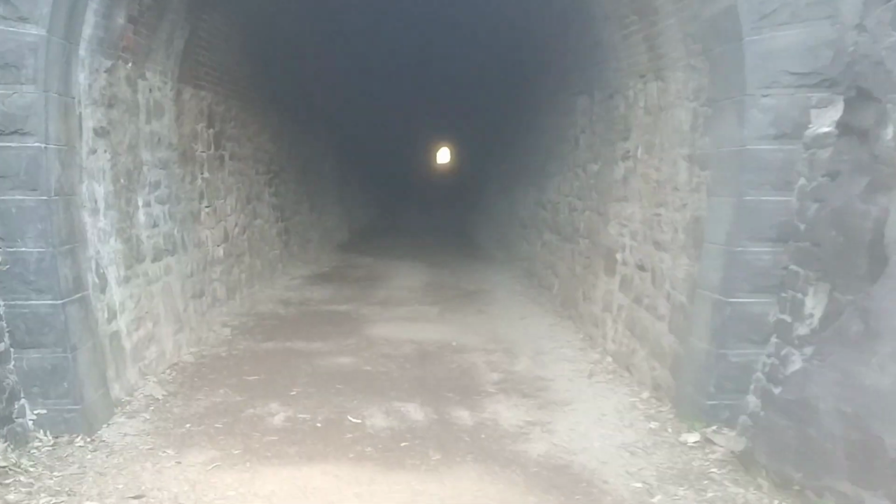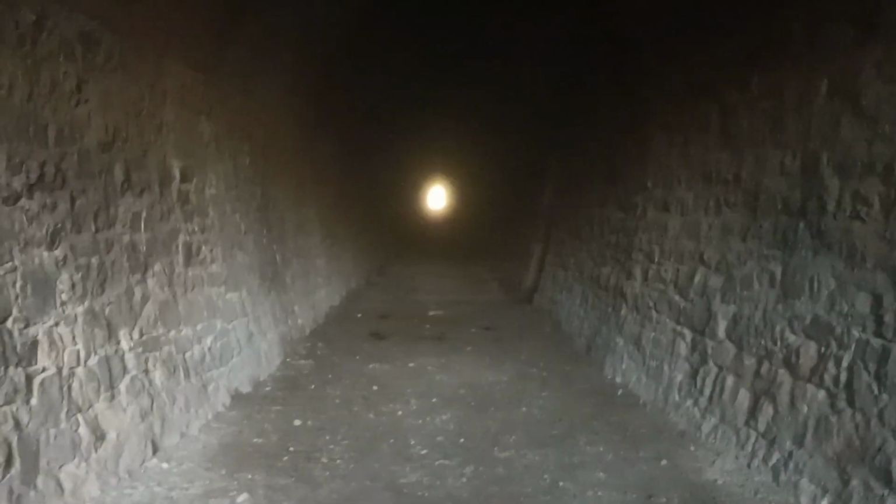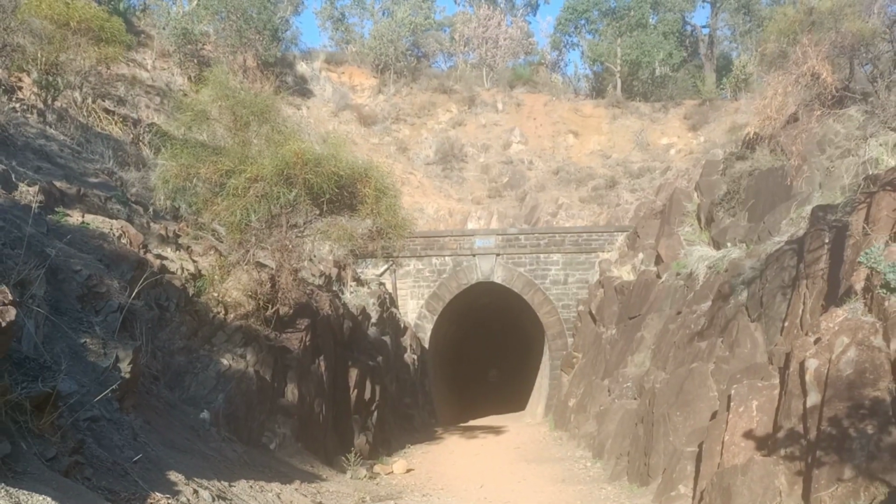Okay, here we are. Now during the winter months, we get a bit of water that seeps through the ground, through the tunnel here. As you can see right here. We're nearing the end of the tunnel. A bit right. And there we have it, the Swanview Tunnel.